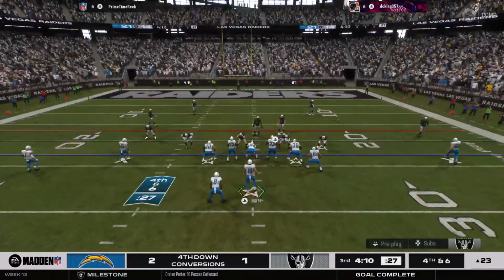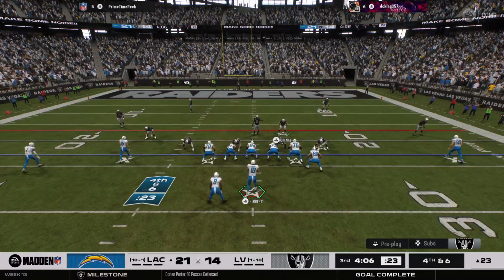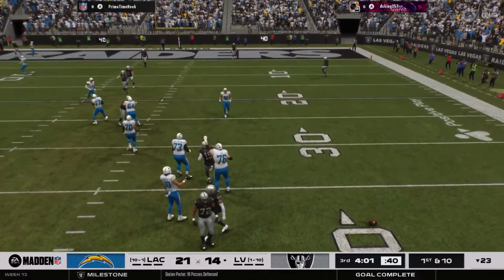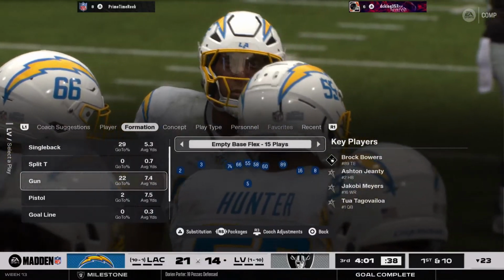Six yards to the line. The offense is going to go for this. Set. 380. Back to throw it. And it's incomplete. They dialed up their best effort, Brock, but they come up empty. That's going to be a turnover on downs.